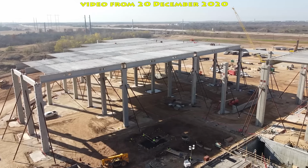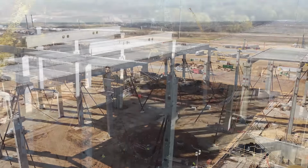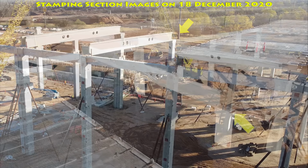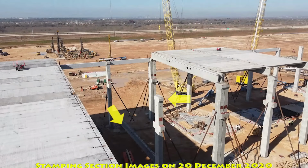In the early construction, one of the columns that they installed was actually too short. As you can see by this image here, I'm indicating where that is located, and here's another close-in view. You can see that they had actually placed a beam onto that column. But if you look at this picture, you can see that they are not level, and this had to be fixed. That was on the 18th of December, 2020.